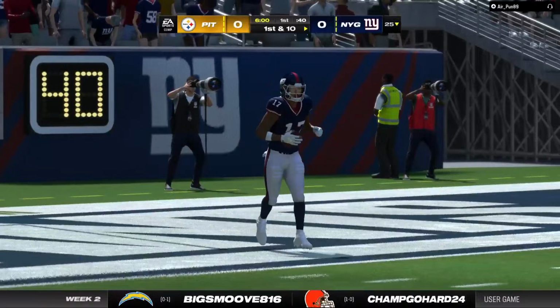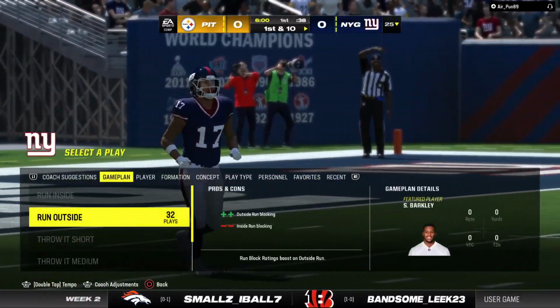And a signal there for the fair catch, so this opening drive will begin at the 25-yard line.